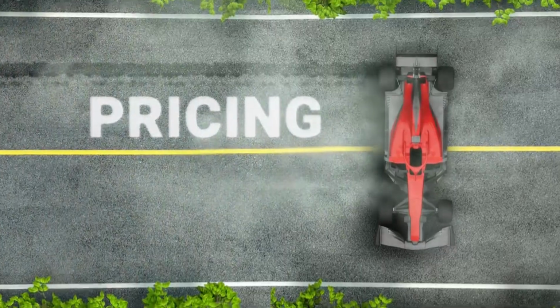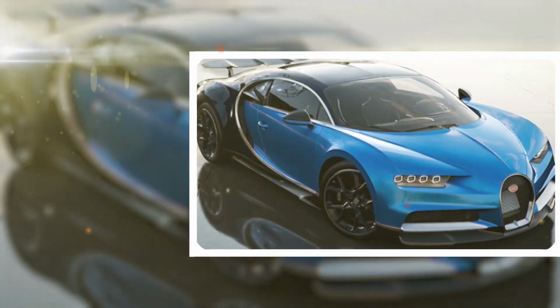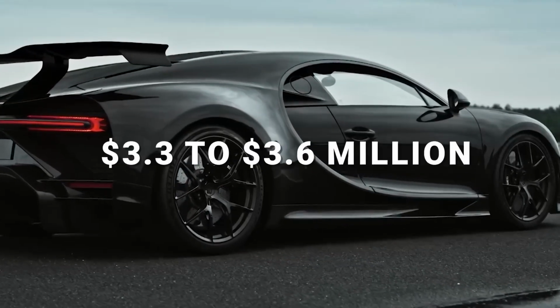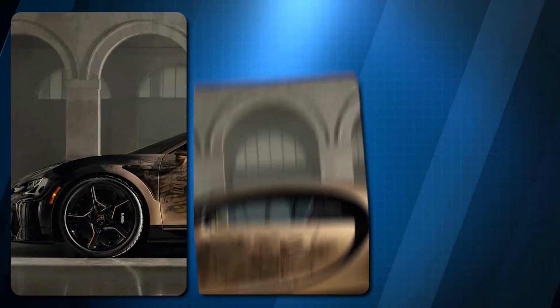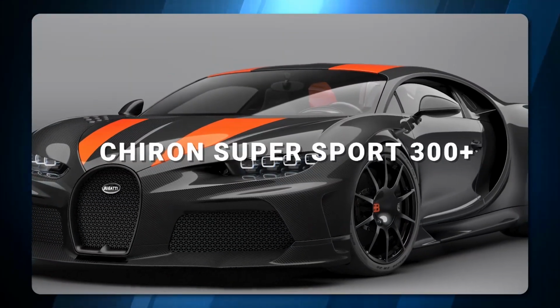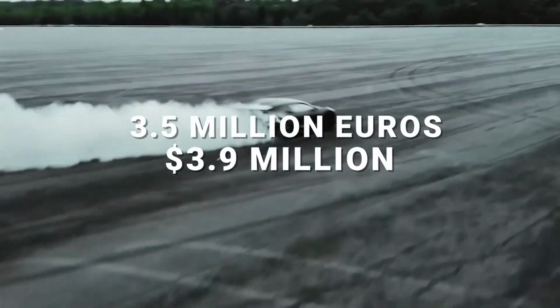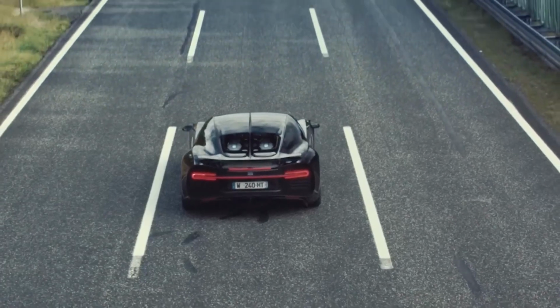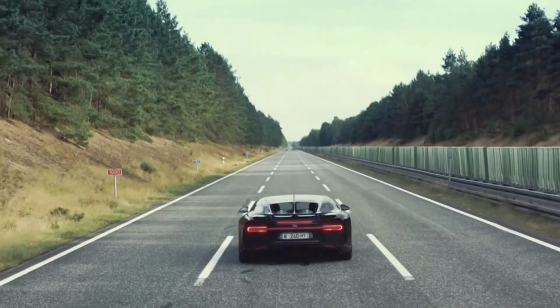Pricing. The Bugatti Chiron is a super fast hypercar with a price tag to match. Starting at around $3.3 to $3.6 million, the cost varies based on the model and customizations. Want more speed? The Chiron Supersport will set you back about $4.3 million, and the limited edition Chiron Supersport 300 Plus? That's a cool 3.5 million euros, roughly $3.9 million. These prices reflect the Chiron's exclusivity and speed, making it a highly sought-after gem in the car world.